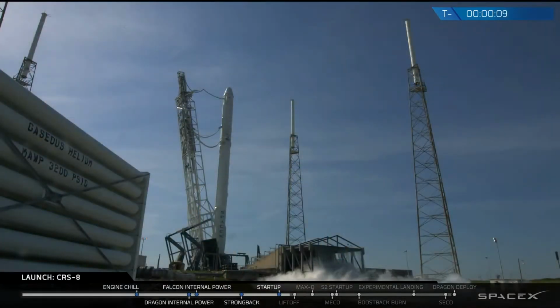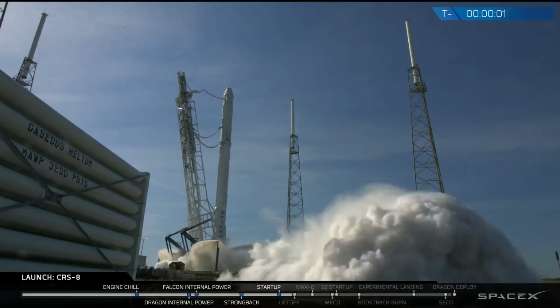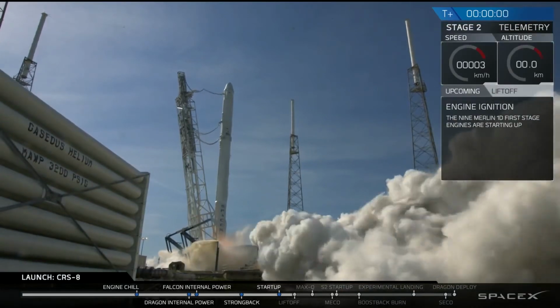Also aboard is Beam, an inflatable module or habitat that will be tested out on the ISS. More on that later on, though. We have rocket shots galore for you. Stay tuned. T-minus 10, 9, 8, 7, 6, 5, 4, 3, 2, 1, 0.